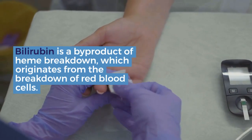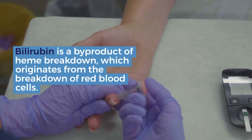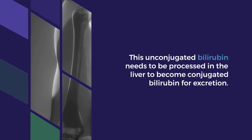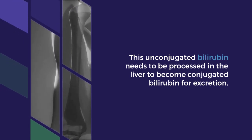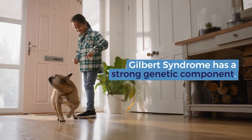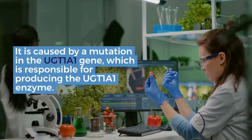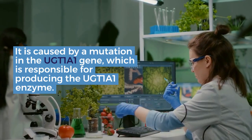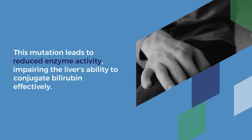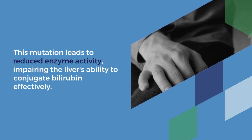Bilirubin is a byproduct of heme breakdown, which originates from the breakdown of red blood cells. This unconjugated bilirubin needs to be processed in the liver to become conjugated bilirubin for excretion. Gilbert syndrome has a strong genetic component. It is caused by a mutation in the UGT1A1 gene, which is responsible for producing the UGT1A1 enzyme. This mutation leads to reduced enzyme activity, impairing the liver's ability to conjugate bilirubin effectively.